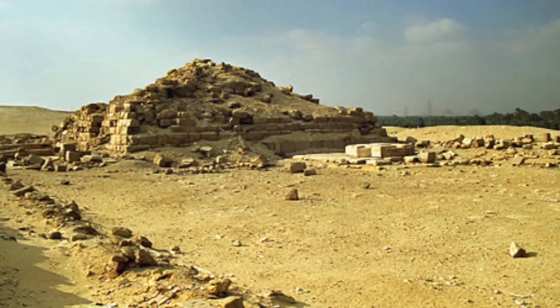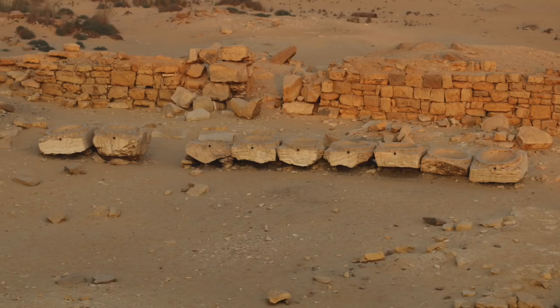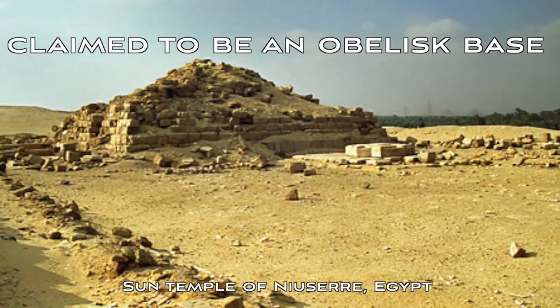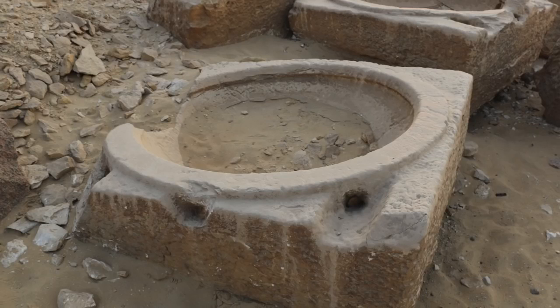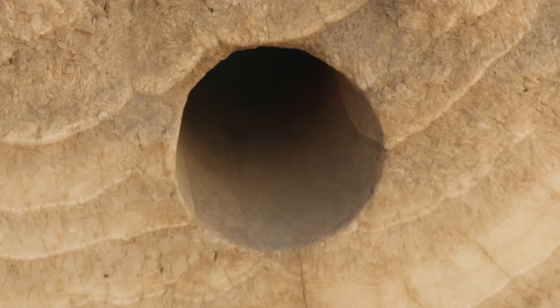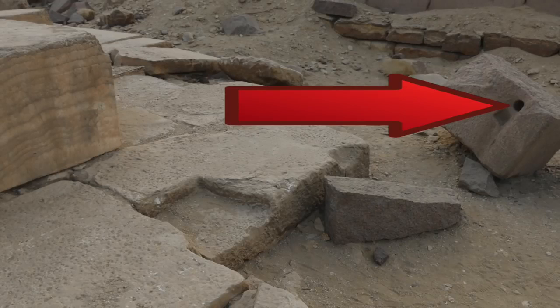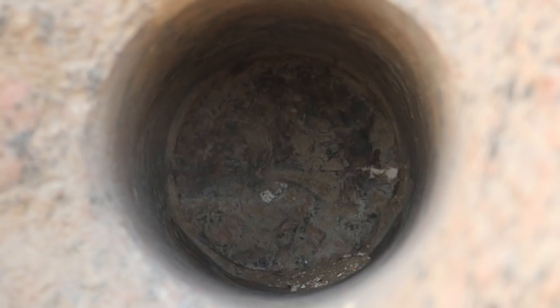We ventured to Abu Ghurab, which is around 15 kilometres out of Cairo, and you have the Sun Temple of Nyuserre there. Now, there's a bit of a pyramid there, and around the area you have the alabaster bowls, and the various markings on there suggestive of machine work. In this case, you can see that there's been a bore-like device going into this stone. So, a really interesting place.